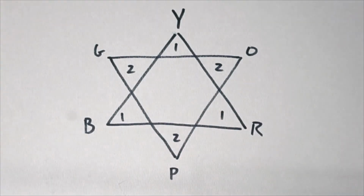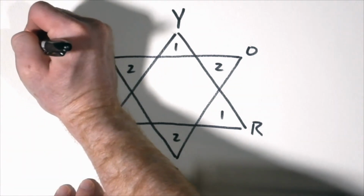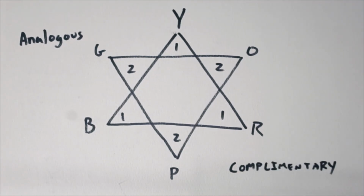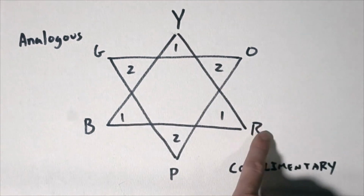Now, there are 2 types of colors that I want to talk about today, or I should say color combinations. First, there are analogous colors, and second, there are complementary colors. Now, these sound like big, confusing, scary words to memorize, but I'm going to tell you the concepts behind them, pretty simple. It's kind of like mommy and daddy.